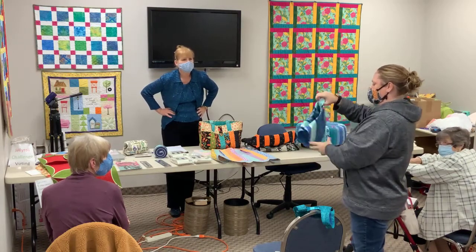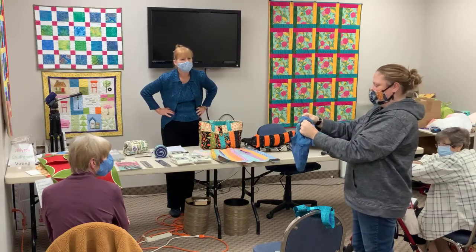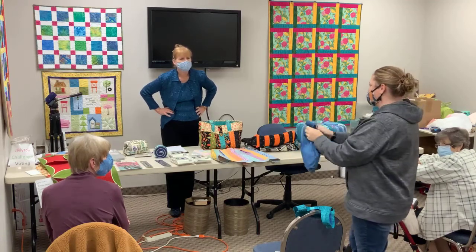And then this one has a different color on the inside. Beautiful. That's it. Little purses.